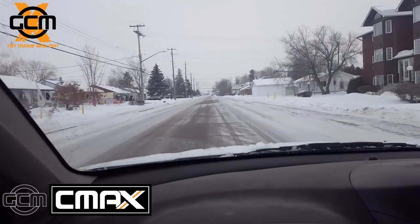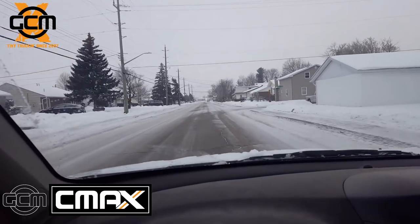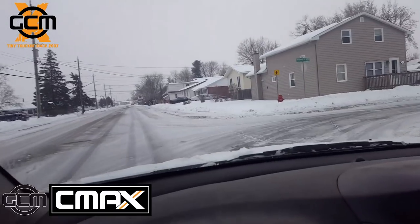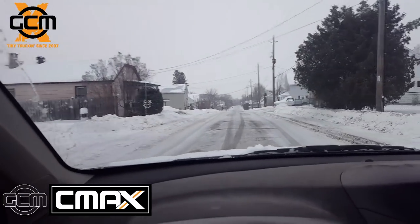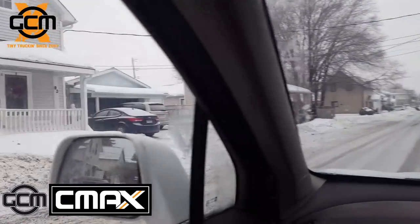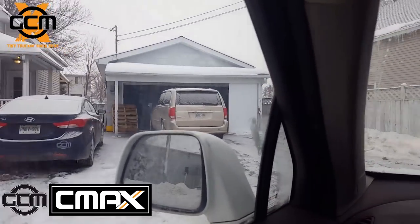December 30th, and I'm driving down to GCM Racing to work on our special project, GCM Racing Special Event Vehicle. And I'm getting close to the GCM headquarters. There's the van, and there's the GCM headquarters.